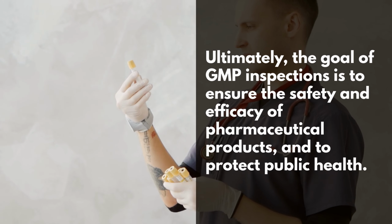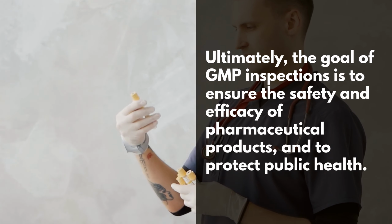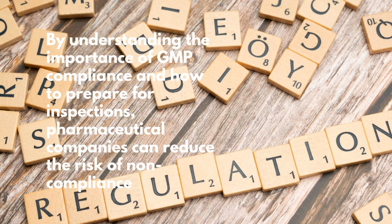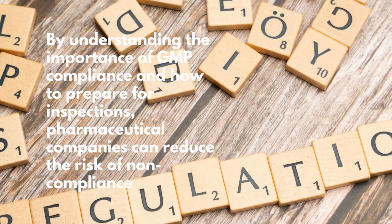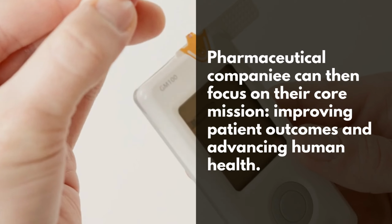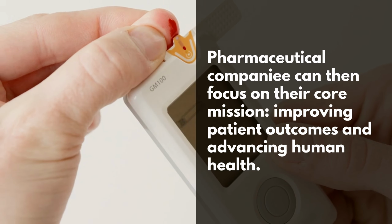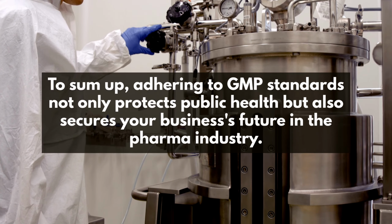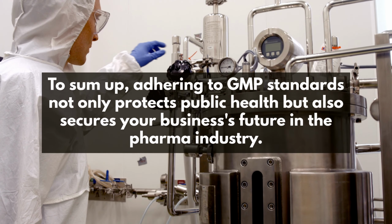Ultimately, the goal of GMP inspections is to ensure the safety and efficacy of pharmaceutical products, and to protect public health. By understanding the importance of GMP compliance and how to prepare for inspections, pharmaceutical companies can reduce the risk of non-compliance. Pharmaceutical companies can then focus on their core mission, improving patient outcomes and advancing human health. To sum up, adhering to GMP standards not only protects public health but also secures your business's future in the pharma industry.